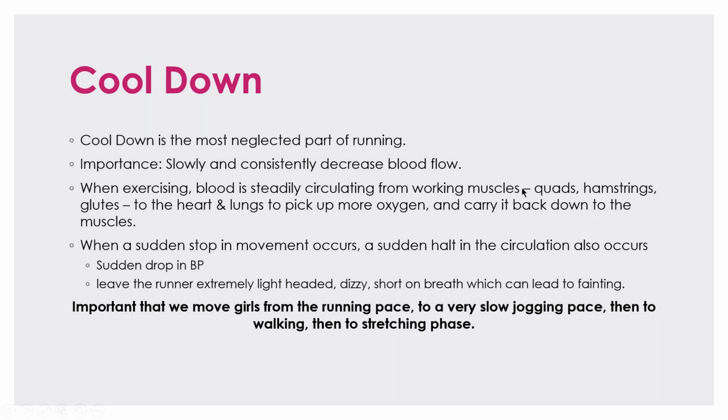When exercising, blood is steadily circulating from working muscles, which in this case are the quads, the hamstrings, and the glutes, to the heart and lungs to pick up more oxygen and then carry it back down to those lower body muscles in order to help you continue running. So when a sudden stop in movement occurs, a sudden halt in the circulation also occurs.